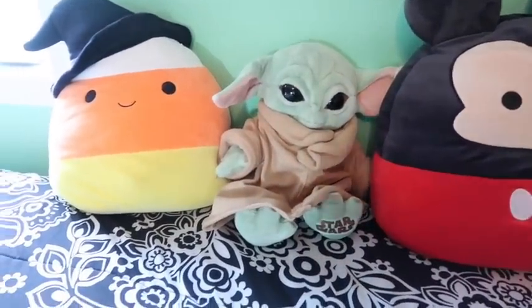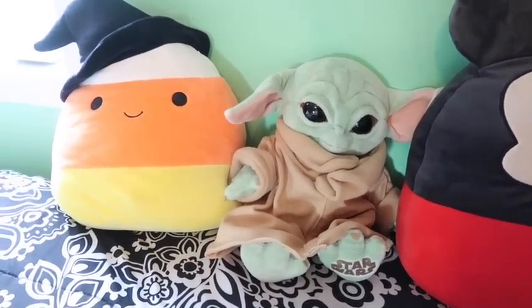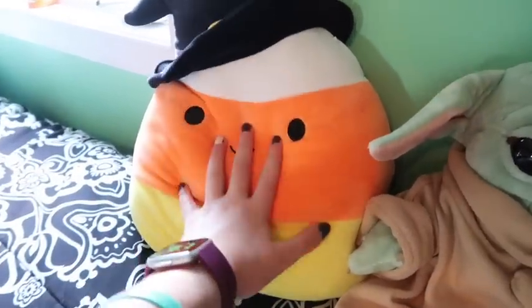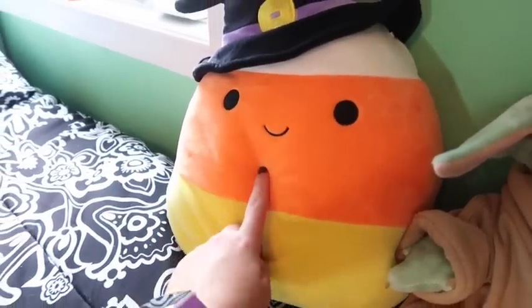Also here on my bed, I have the Child Build-A-Bear plush because season 2 of The Mandalorian will be starting October 30th. And then here's another one of the Squishmallows. It is a candy corn wearing a witch's hat. I just love this. This one is also from Walgreens.